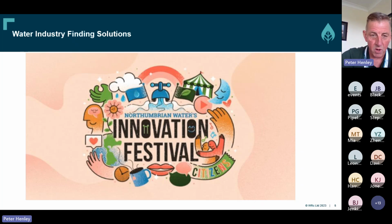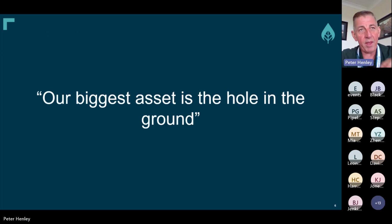So what are those solutions? Well, I think we should always start by looking through the lens of net zero and reducing our carbon impacts. We've got to remember, and I think this goes back to something a colleague said to me when we were talking about SRM, the sewerage rehabilitation manual and the risk management system, that our biggest asset is the hole in the ground. So the pipes that we've got, the tanks, the pumping stations, etc., they are our biggest asset.